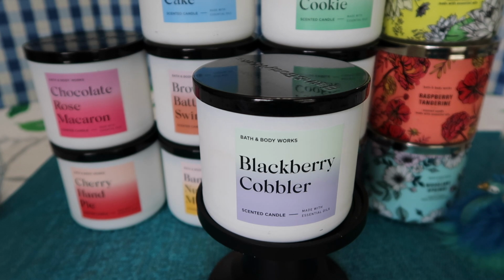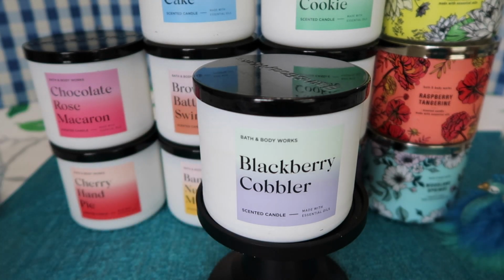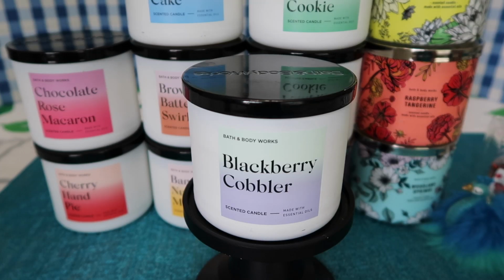but they're still slightly different. So Blackberry Cobbler to me definitely has some blueberry pie in it for sure. In fact, I smell the entirety of the blueberry pie candle in this, but there is absolutely 100% a blackberry note in this candle. I definitely think that the base of this candle is blueberry pie, except the pie crust is definitely dialed down, and you definitely get a very distinct blackberry.